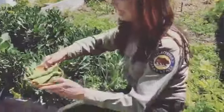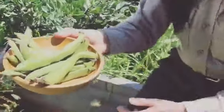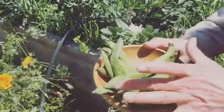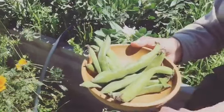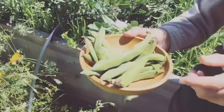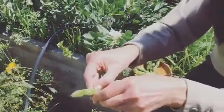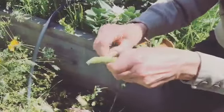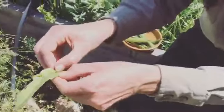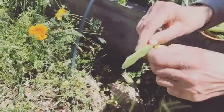Let's take a look at some beans. I have some right here, and fava beans, when you take them off of the plant, they're really enormous. These pods are 6 inches long, and it's so promising. Such a bright green, so beautiful. Let's look inside. We're gonna pop this pod open, and here we go. Look at those great beans side by side.